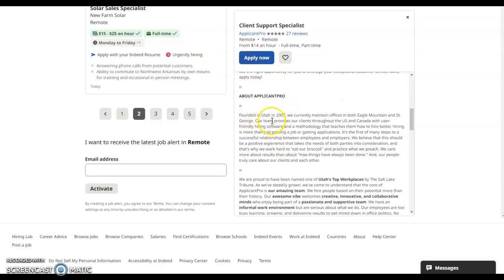About ApplicantPro: founded in Utah in 2007, we currently maintain offices in both Eagle Mountain and St. George. Our team provides our clients throughout the U.S. and Canada with user-friendly hiring software and a methodology that teaches them how to hire better. Hiring is more than just posting a job or getting applications. It's the first of many steps to a successful relationship between employees and employers. We believe that this should be a positive experience that takes the needs of both parties into consideration, and that's why we work hard to eat our broccoli and practice what we preach.